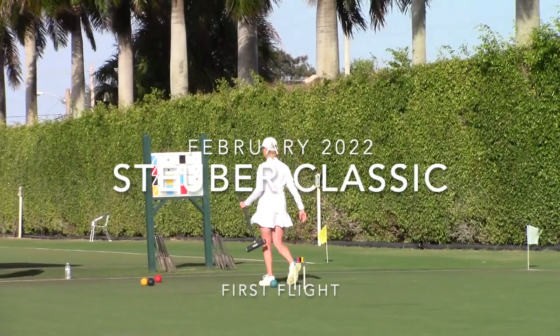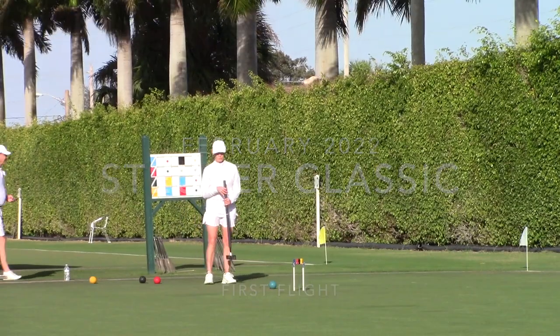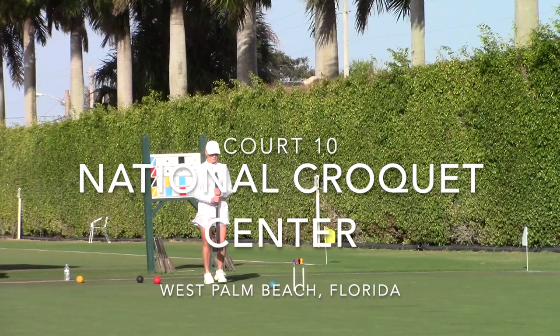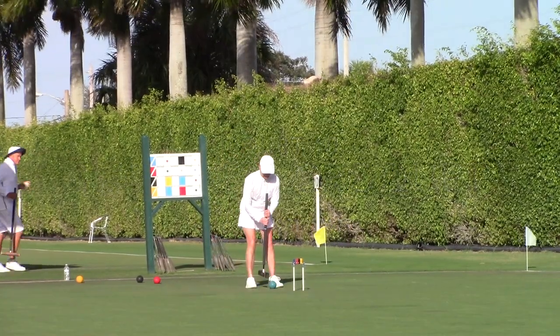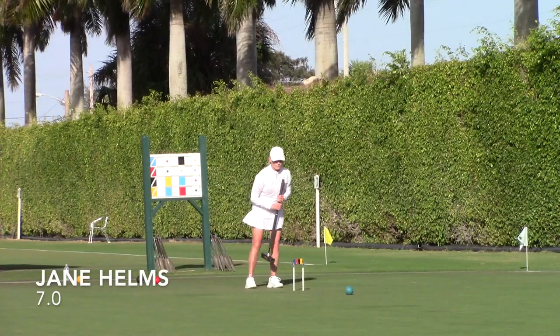And now some more first flight American rules action from the Steuber Classic in February '22. We're on court 10 at the National Croquet Center in West Palm Beach. Leading off with blue is Jane Helms, a 7 handicap player from Oklahoma City.